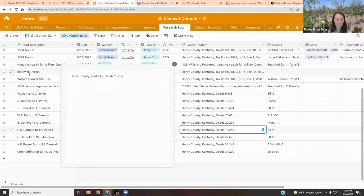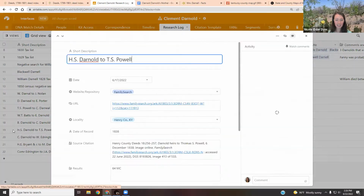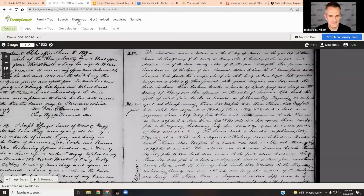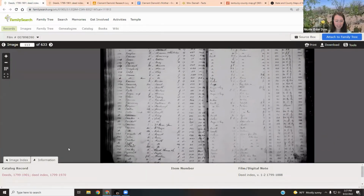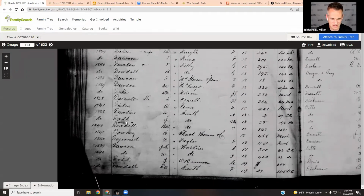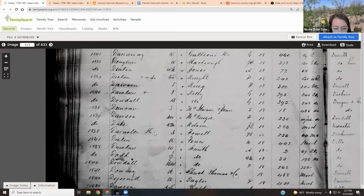Okay, so this we replace with that. So originally it said H.S. Darnold to T.S. Powell, but I think that meant heirs. Oh, okay. Let's look at it. So this is the index page. I'm just curious now to see. To go back and look at it with new eyes. Yeah. Can't remember where it was though. Darnold, heirs. H, and then an S over here. Yeah, it's pretty far apart to be initials, I guess.